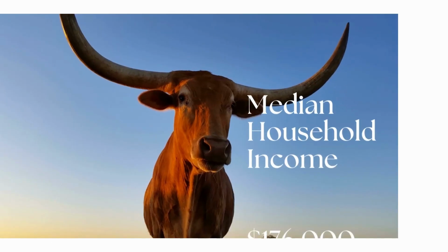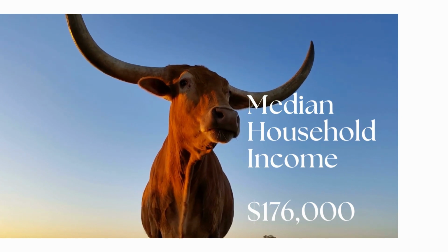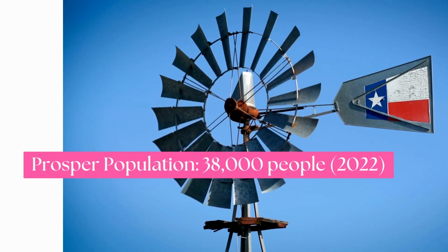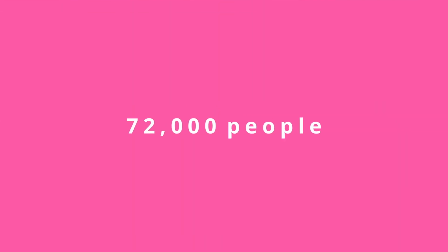A couple stats about Prosper: your median household income is about $176,000, and your population is estimated to be right around 38,000 according to 2022. Prosper has a projected build-out population of about 72,000 people, so it's grown tremendously over the past couple years, and it is not stopping anytime soon.